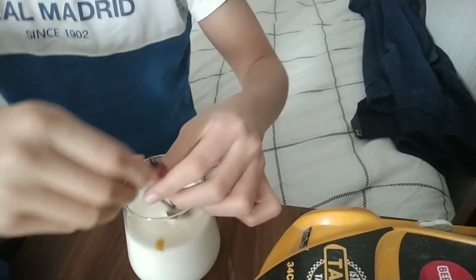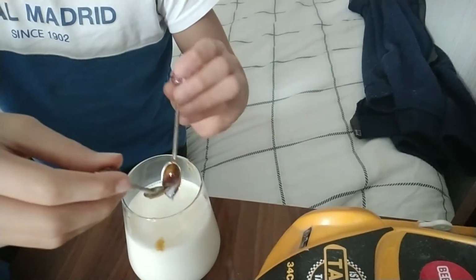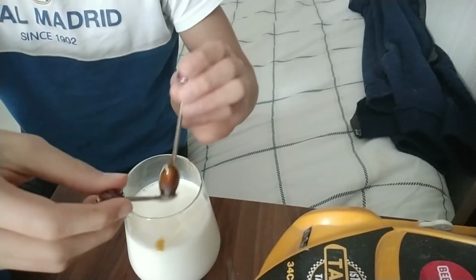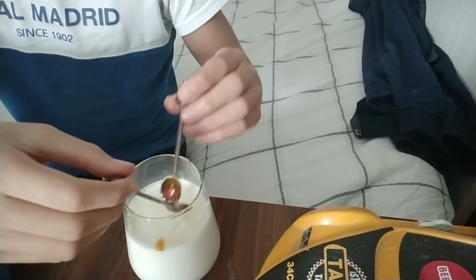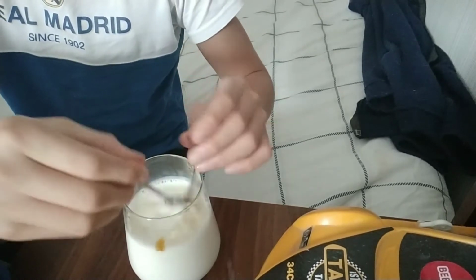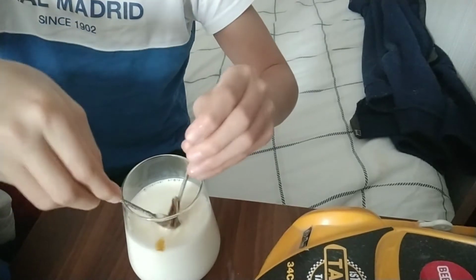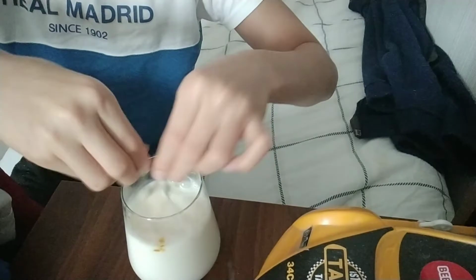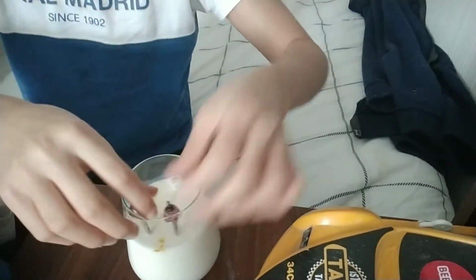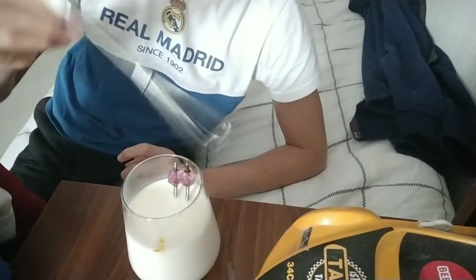So guys, when you put 2 spoons on it, you should take 2 spoons, because the dark juice is made pure, so it sticks when you put it in milk. So you should take 2 spoons and take it out from each other in the milk. When you take it up, you need to mix for a long time. So for mixing, where is the spoon? Okay, for mixing I will use this one thing. It's very nice for mixing.